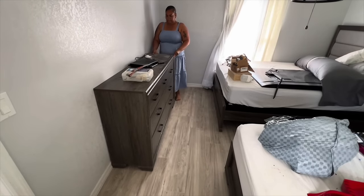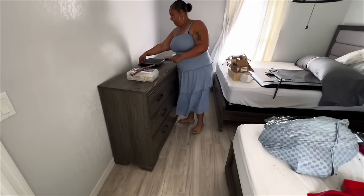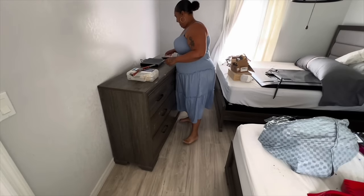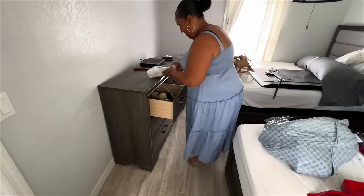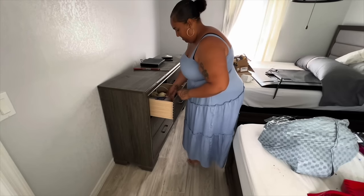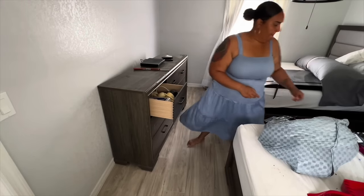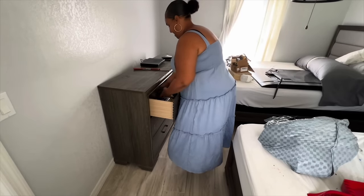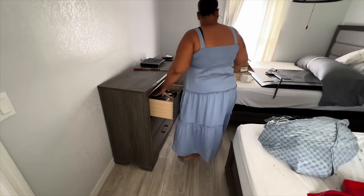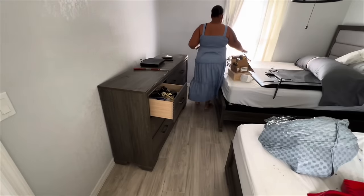I'm just moving the dresser where it belongs so that way I can go in and put the rest of the stuff that's on the guest bed inside these drawers. As you can see, we have cameras in there and just regular things that we just throw in these drawers. But I'm really happy to have this extra space, because in mobile homes, there's not a lot of space at all.